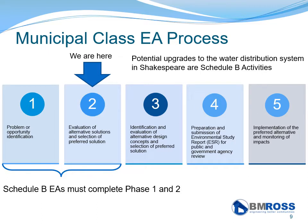In a more complex EA, you might complete all 5 phases, and in the subsequent phases, you would look in more detail at the alternatives once you've selected a preferred alternative. In this case, we're at the stage right now of evaluating the alternatives that have been identified and selecting a preferred alternative moving forward. And that's the key point of this presentation, is to have the public provide input to allow council to select that preferred alternative.